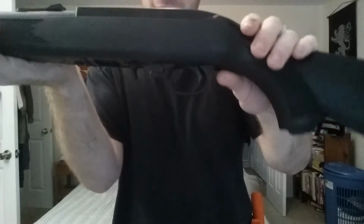I generally like it. I do not like these crossbolt safeties. I do not like these. These are really poor, and the reason is that for a left-hand shooter, it's not that easy to engage. It's just really annoying. You either have to put your hand in the trigger or you have to go like that. I don't recommend putting your hand in the trigger to disengage the rifle.